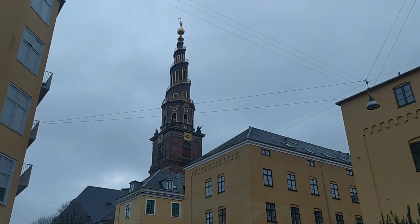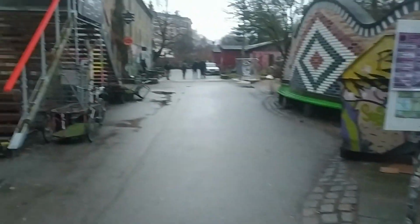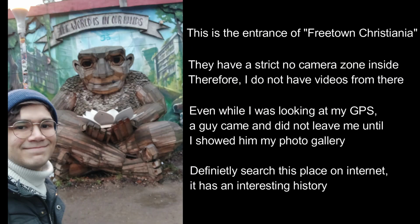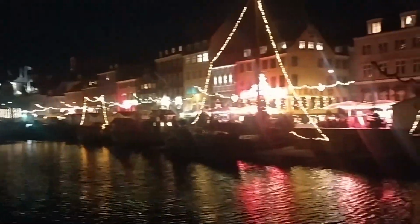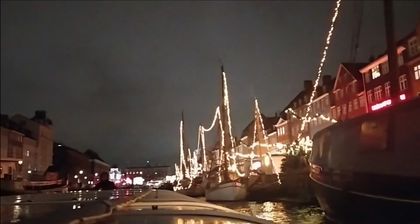That's called the Church of Our Savior. Let's see if I can climb to the top of it. I think I'm at the ghetto district of Copenhagen right now. This is the famous Nyhavn port in Denmark. It is the picture that you see on the postcards when you hear about Copenhagen.